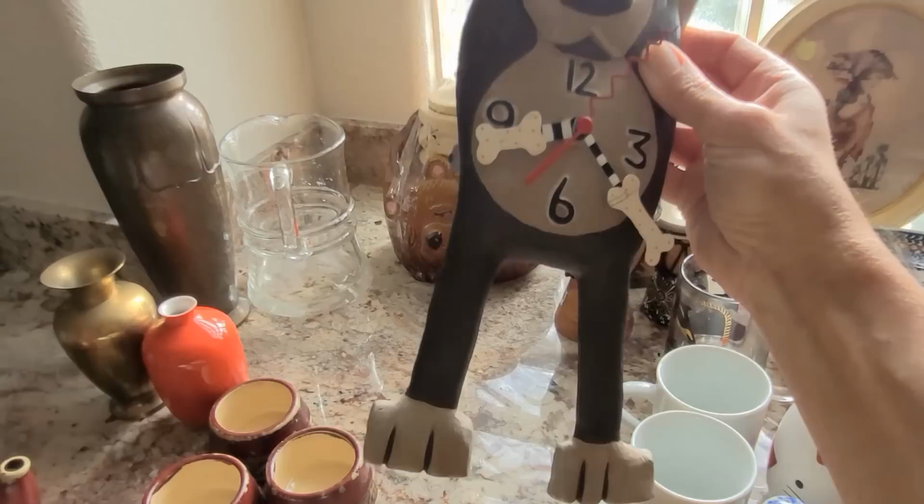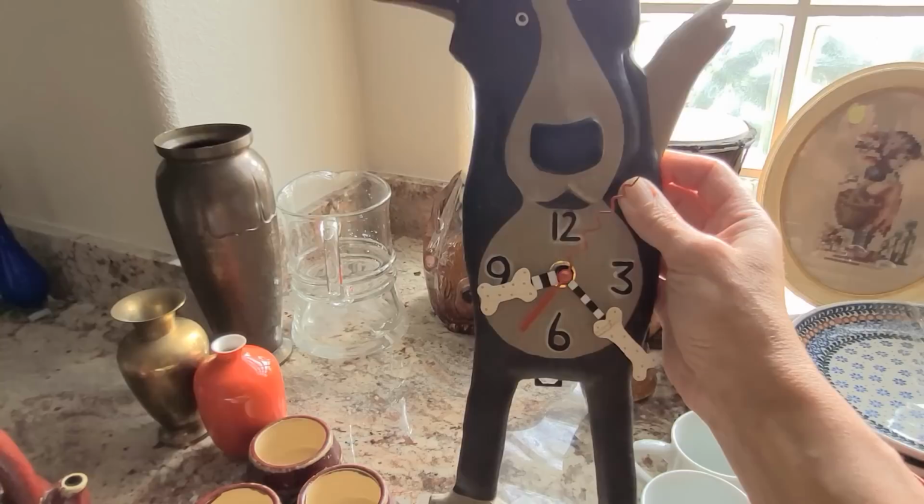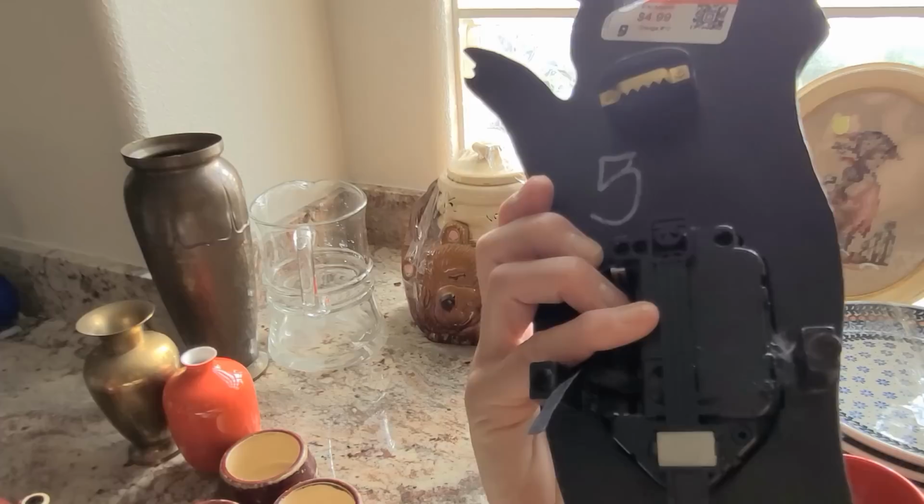So I ordered his pendulum. It's a little bone with a doghouse on it. I tested him. He does work. Very exciting. I paid $5 for him and I am going to list him on eBay for $100 complete.